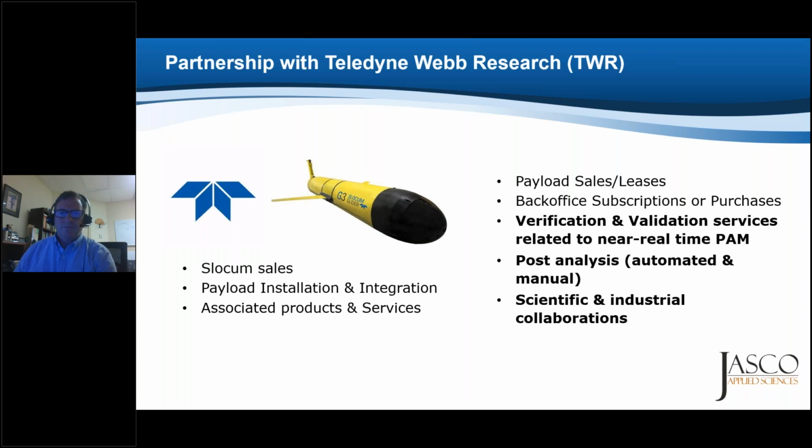For JASCO, we're really interested in providing services and product to clients and customers that want to do passive acoustic monitoring. Yes, selling payloads or leasing payloads is something we're interested in, but I think more important for us is subscriptions or purchases of the associated back office, verification and validation related to the real-time part of this. And analyzing the data post-mission, both automatically and manually, is something that we really want to offer to the clients and customers that move forward with OceanObserver.